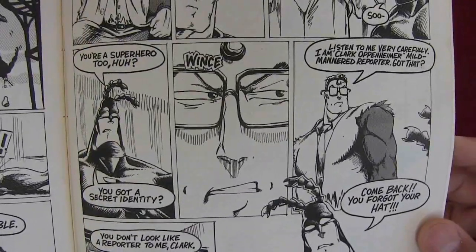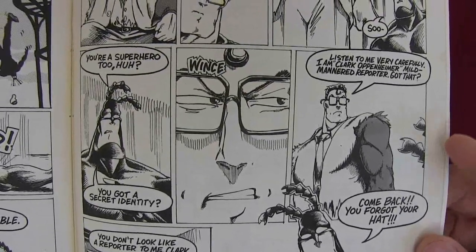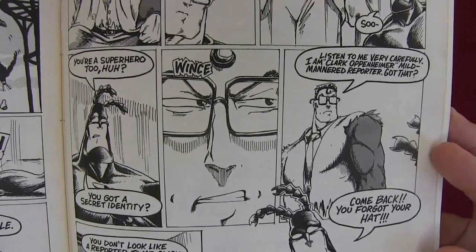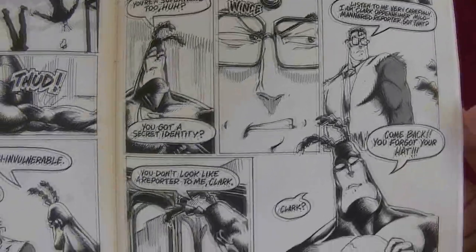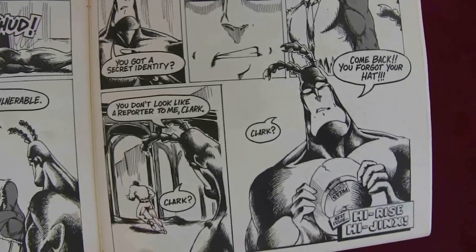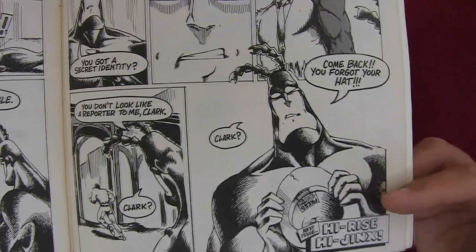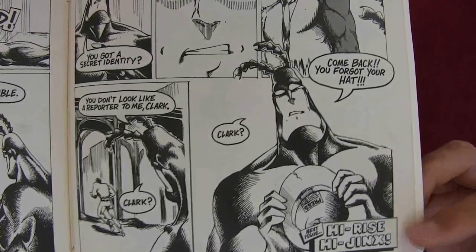You're a superhero too, huh? You got a secret identity? Wince. Listen to me very carefully. I am Clark Oppenheimer, mild-mannered reporter. Got that? You don't look like a reporter to me, Clark. Clark? Clark? Come back. You forgot your hat. High rise, high jinx. Next issue.